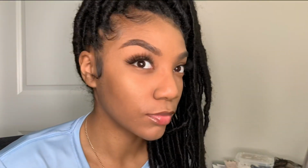Which one are y'all liking better? This is Anastasia Beverly Hills. This is NYX Brow Mascara. I don't know, they both look really good.